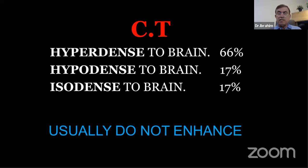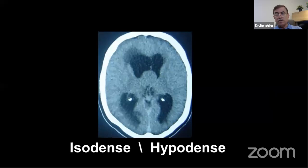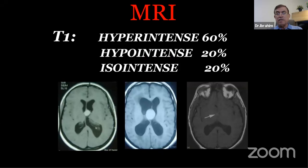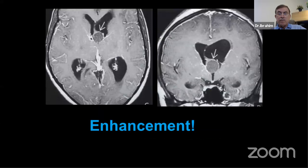The radiology of these cases, and what I'm going to show is my cases. On CT, most of the time they will appear hyperdense, but they could be isodense or hypodense. They usually don't enhance. Do they take contrast? Rarely, but some of them would, like this one. MRI, T1, hyperintense most of the time, but it could be hypo or iso. So the message here is they could be any of the three: hyper, hypo, or iso. They don't usually enhance, but they can take enhancement, especially peripherally, on CT and on MRI. So this is a case of peripheral enhancement.